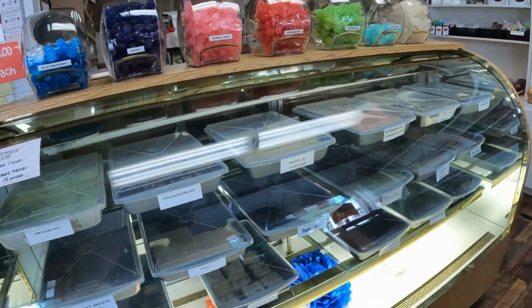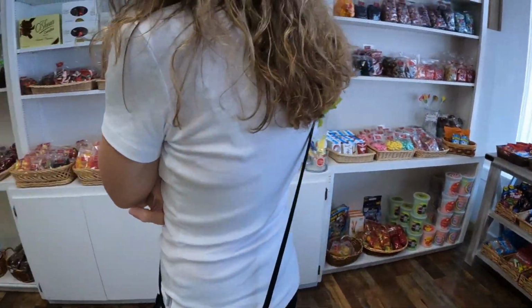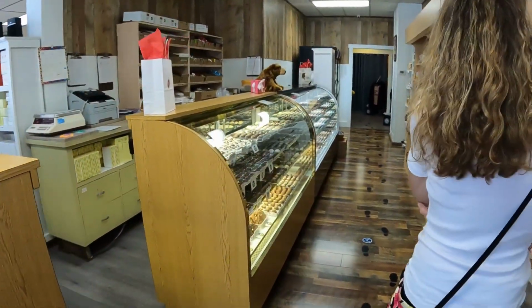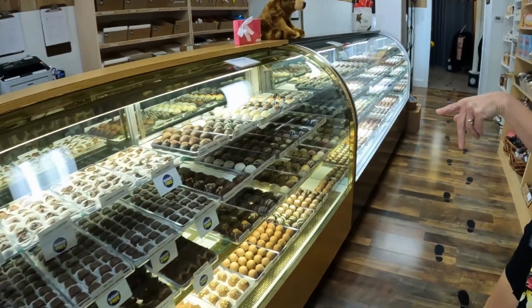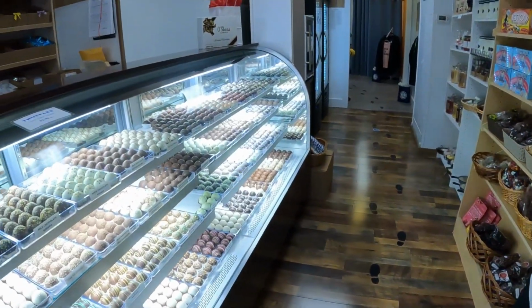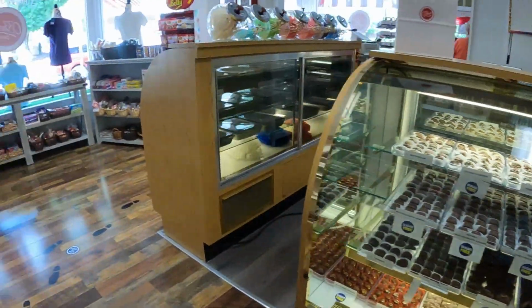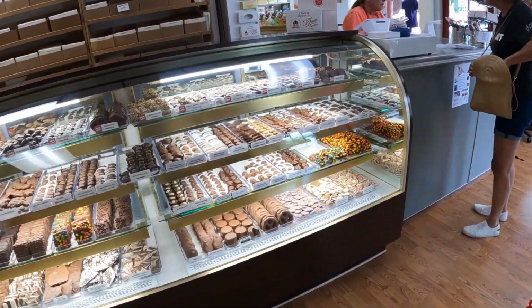Look at all that fudge. Fudge. Down here's some. Oh, look at all this over here. This is all sugar free. More truffles. Yeah. Let's see what's on the other side. Oh, look at all that. This reminds me of candy.